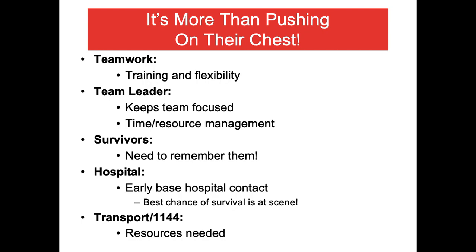So it's made up of a lot of different components. The first one is having a really strong team leader, having one person in charge who can delegate authority, who knows the strengths and weaknesses of their team, who's best at what and where to use them, knows how to change gears and all that. And good training and flexibility in your teamwork. So working together on a regular basis, knowing what roles you're supposed to play and who's in charge and all that.